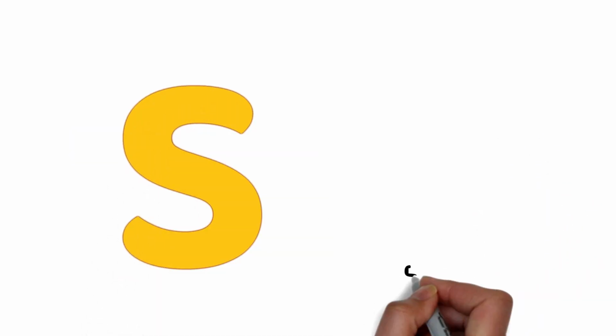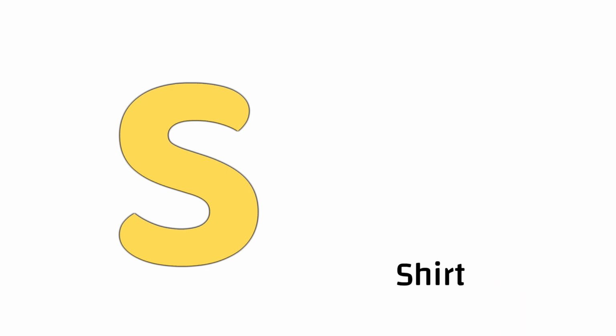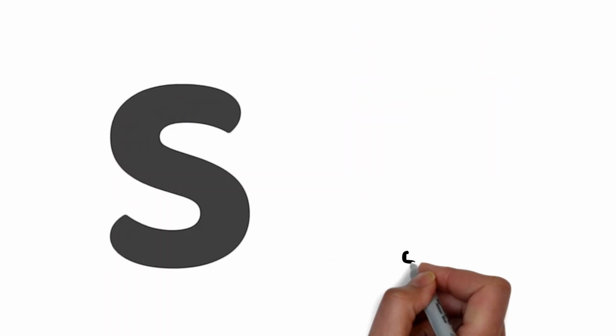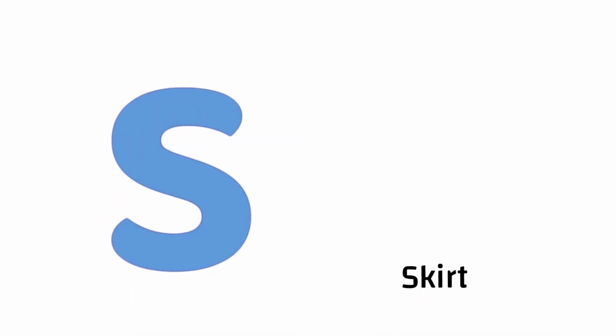S for sock. Sock. S for shirt. Shirt. S for shoe. Shoe. S for skirt. Skirt.